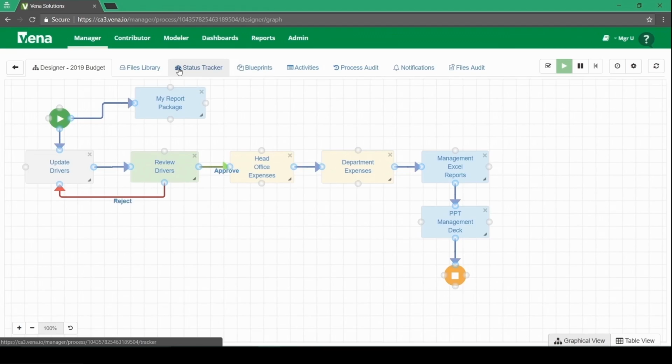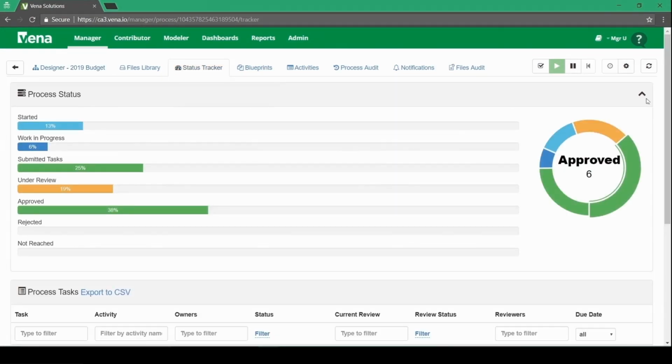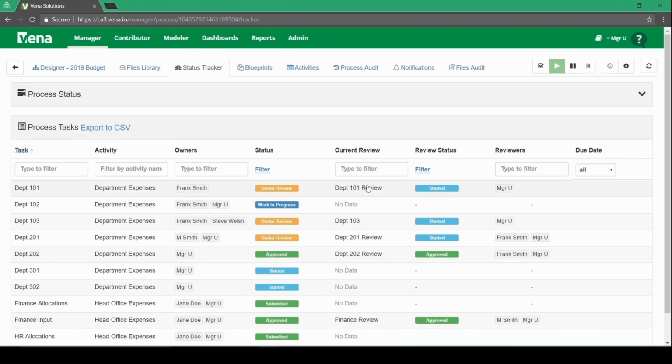When it's a live process, you'll see a status tracker button here, and this view will display the current status of the process. Now, let's say everyone's working in real time. They're inputting data. They're submitting that data. Here, we can see for every task, or in this case, every department, who the input users are, what their current status is, and whether they've submitted. For those who have submitted data, we can see the review status and who's actually reviewing the data. If you enable due dates, you can also track by due dates as well.